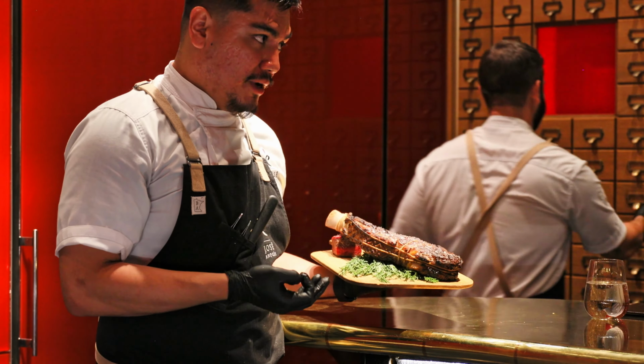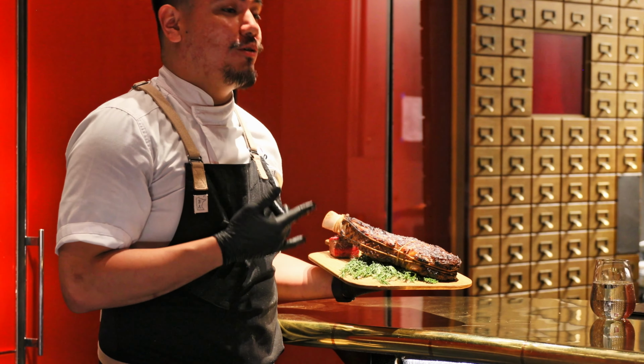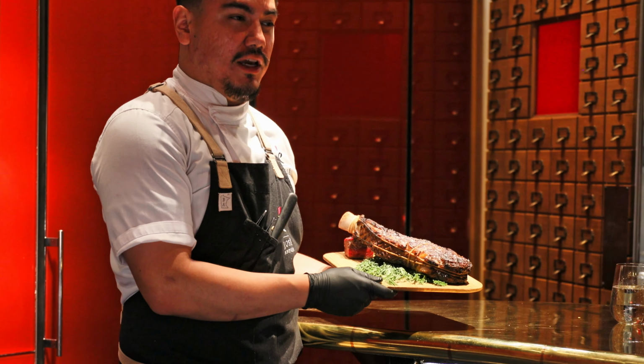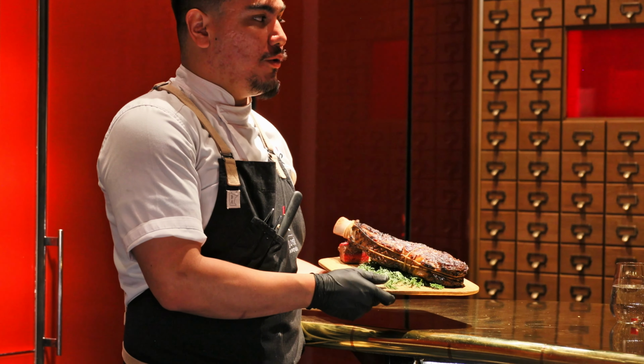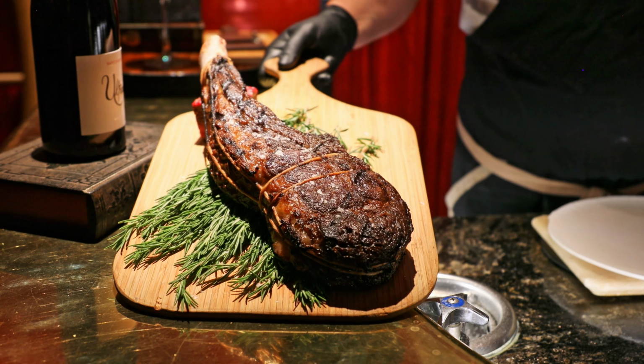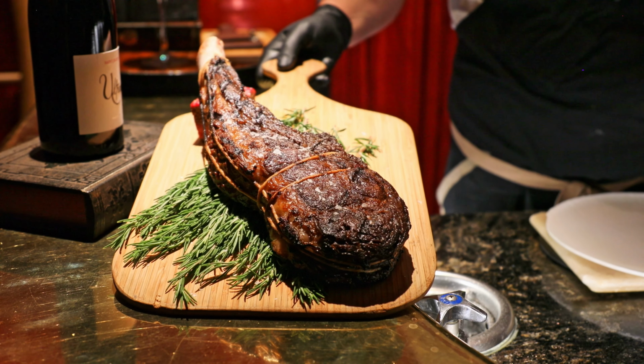Chuleta, bone-in ribeye, tomahawk steak. The cut goes by many names, but this particular steak is going to be dry-aged 60 days. And it's coming from a ranch right outside of El Paso, Texas. So it's going to be a 60-day dry aged. So with this thing, we do get the whole prime.